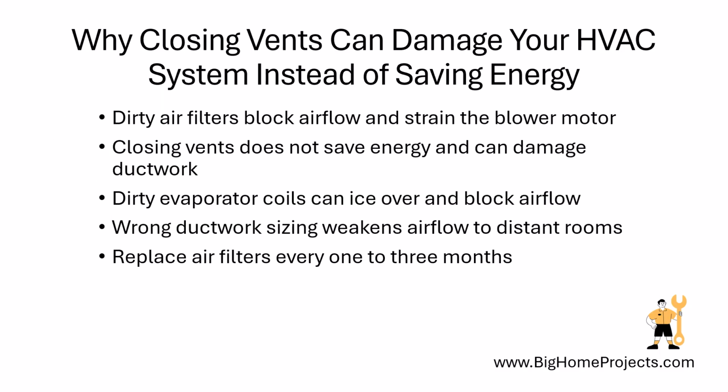Think of your HVAC system like your lungs trying to breathe through a straw stuffed with cotton balls. When the air filter gets clogged with dust and pet hair, the blower motor has to work so much harder to push air through, and that struggle means less air actually makes it out of your vents.